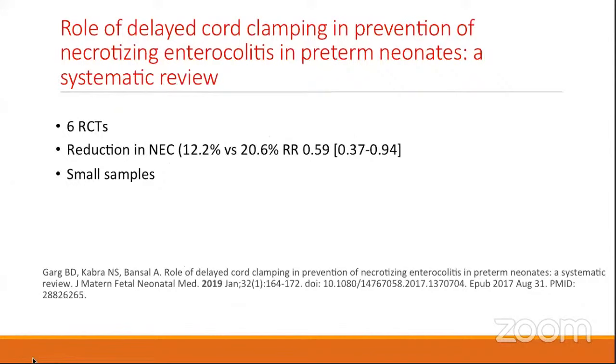And when it comes to the role in necrotizing enterocolitis, there was a systematic review of 6 studies that showed there was a reduction in NEC significantly. However, the sample sizes were small, so just to be taken with some caution.